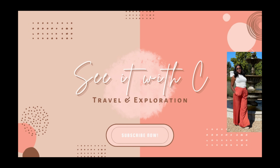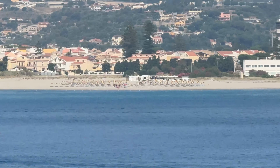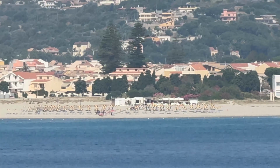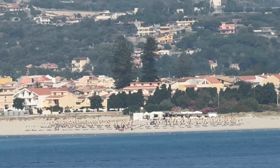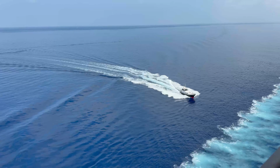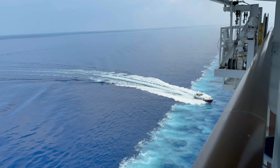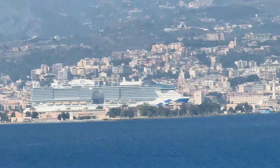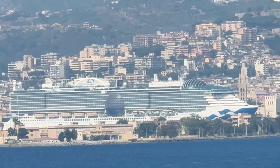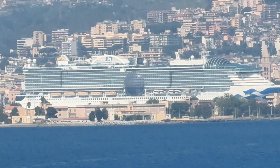Tonight I gotta break free. We spent the bulk of the morning sailing through the Strait of Messina, which is a narrow waterway between the tip of Sicily and the most southern point of Italy. A pilot boat guided us through the strait, and we were able to get a glimpse of the Princess Sun, or Sun Princess, which was in port that day.